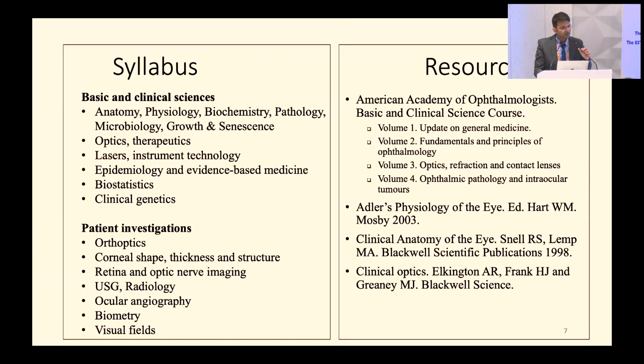This is the syllabus that is given on the website also. The important resource will be the Basic and Clinical Science Course by the American Academy. In addition to that, you can read Clinical Optics by Elkington as well.